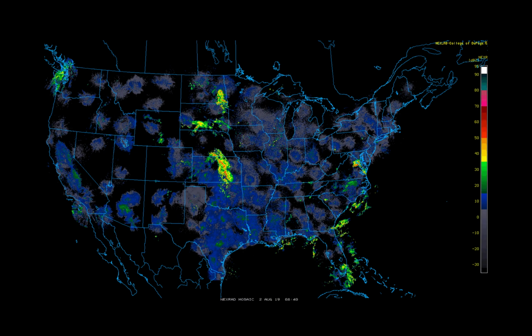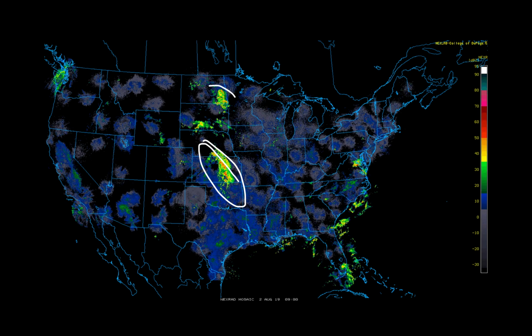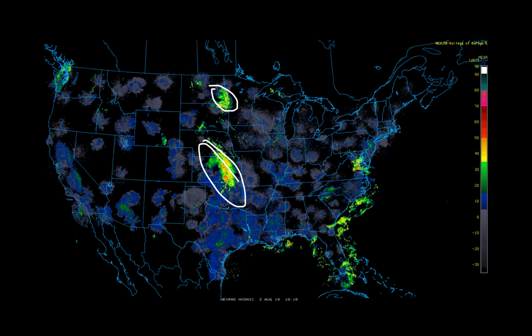The radar picture here on Friday morning, here are the showers and storms across the Central Plains. I've got an area of showers and storms across parts of the Dakotas as well, but dry across the eastern and central Corn Belt. Really a beautiful morning as we wake up here on Friday.